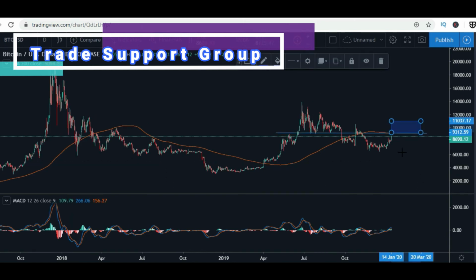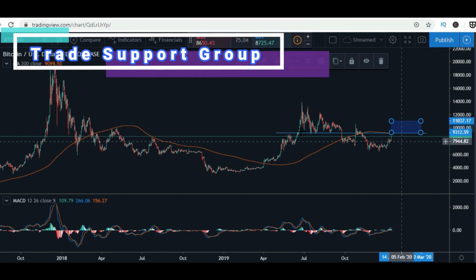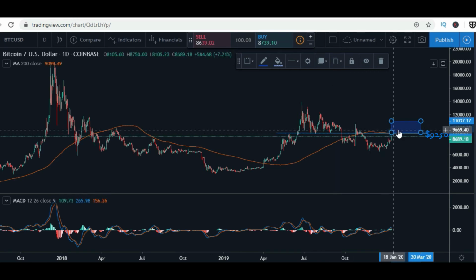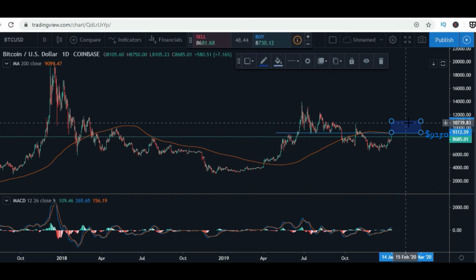So first things first, what we need to happen, you can see we've drawn our line of resistance here. It's floating around the 9200, 9250 zone, even the 9300 zone. If we get a break above that area, especially with that Adam and Eve pattern I'm telling you guys about, we can definitely see these zones here.